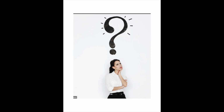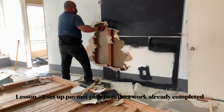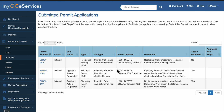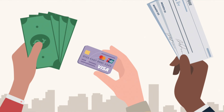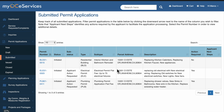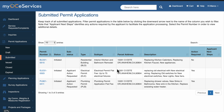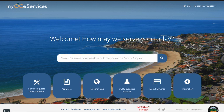Now, how do you stay on top of these professionals, these vendors that you hire? We typically run our projects in phases: demo work, interior work, phase two, phase three, phase four. However many phases you need, you only pay the contractor for whatever work they have already done. Once that phase is done, you move on to the next phase and pay them after that's done. So basically, they're getting paid in thirds. This really helps you facilitate the project and keeps the contractor motivated to complete it, which will hopefully result in you being on time and on budget. And well, that's it for the video, guys.